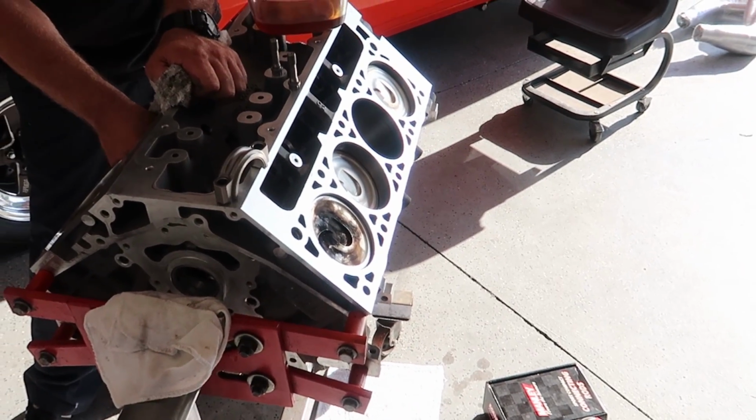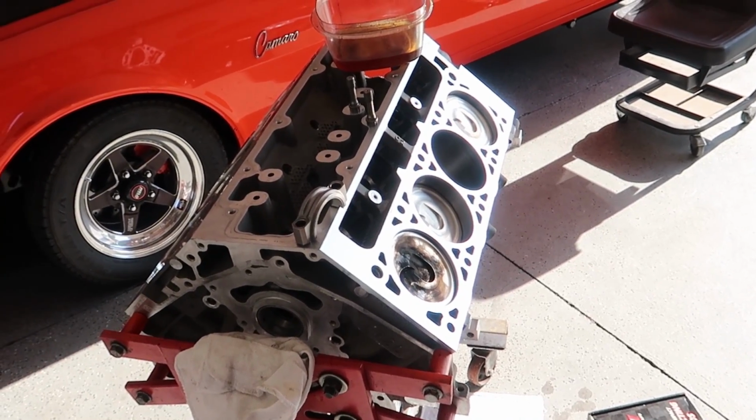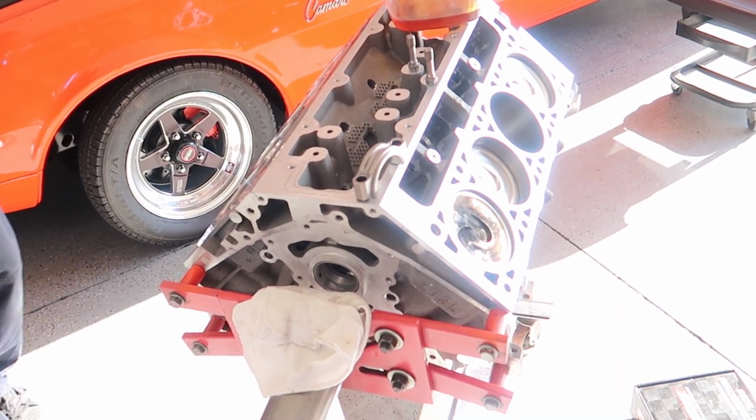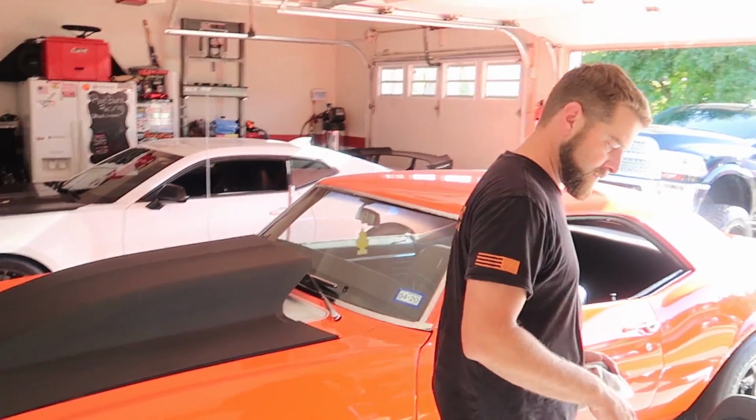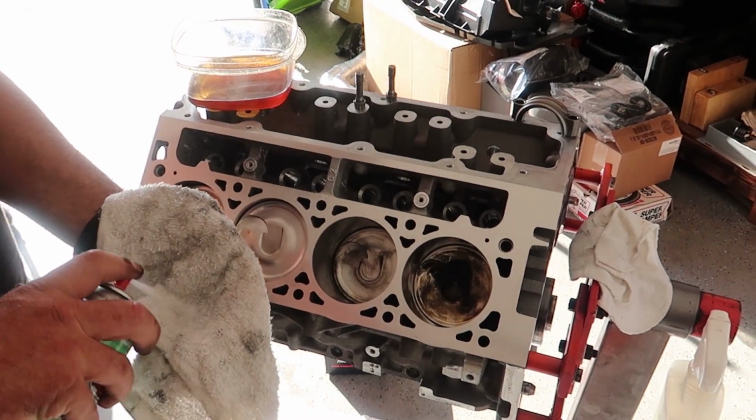Whatever. I'm learning here. So this is the first time I ever put pistons, all 8 pistons, in a block. So I'm feeling pretty cool about that. I like it. So, learning things. So yeah, let's get that finished up, and then we'll talk about next steps.